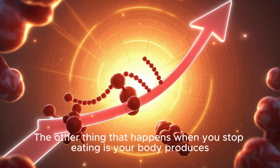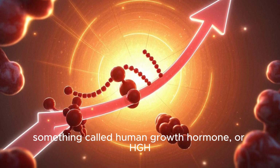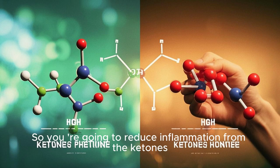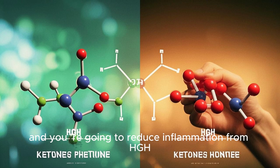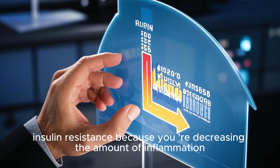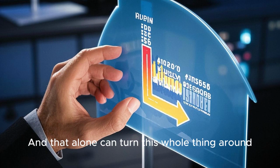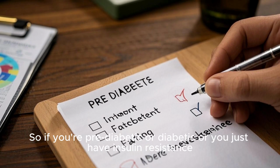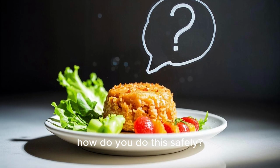The other thing that happens when you stop eating is your body produces something called human growth hormone, or HGH, which is another anti-inflammatory. So you're going to reduce inflammation from the ketones, and you're going to reduce inflammation from HGH. So you're going to get rid of that insulin resistance because you're decreasing the amount of inflammation. And that alone can turn this whole thing around. So if you're pre-diabetic or diabetic, or you just have insulin resistance, you've got to start doing intermittent fasting. The question is, how do you do this safely?